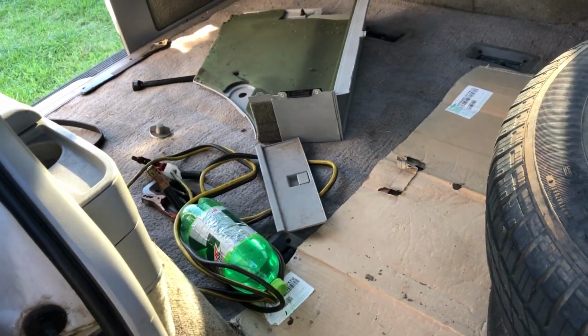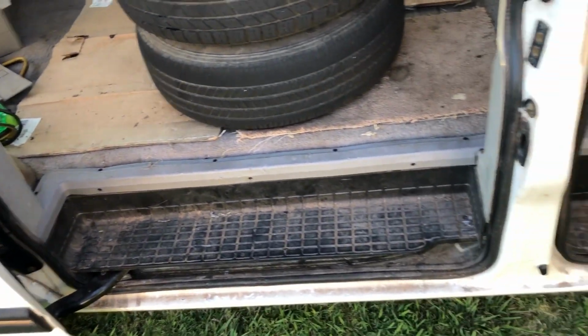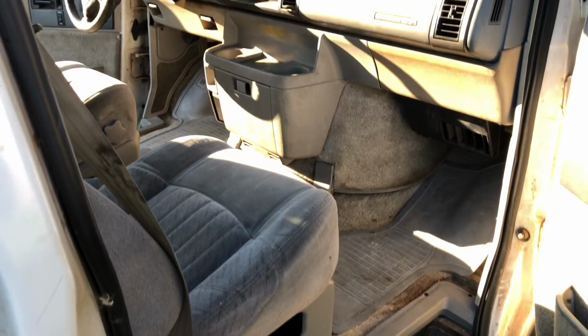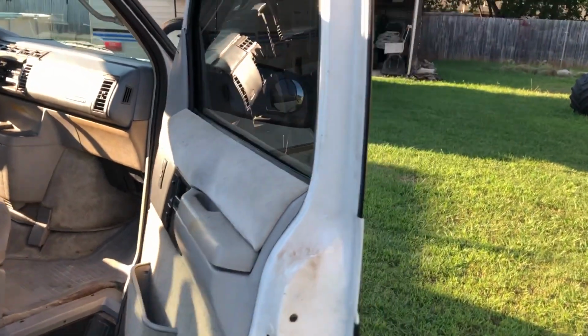And I can work my business out of it. So, yeah, there you go. This is a great business van. Just needs a little bit of cleaning. That's all now. Well, I'm glad you guys stuck with me through this whole mess.